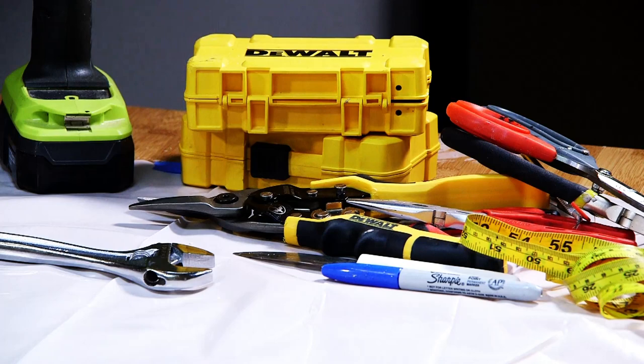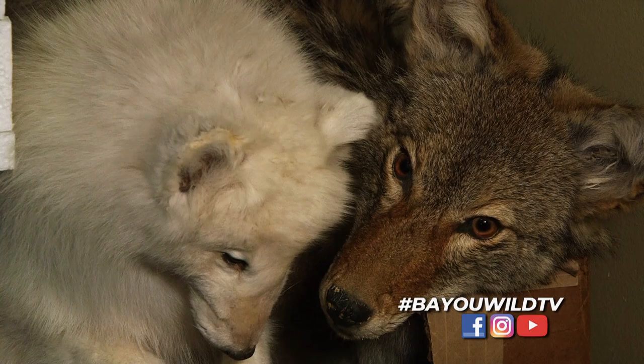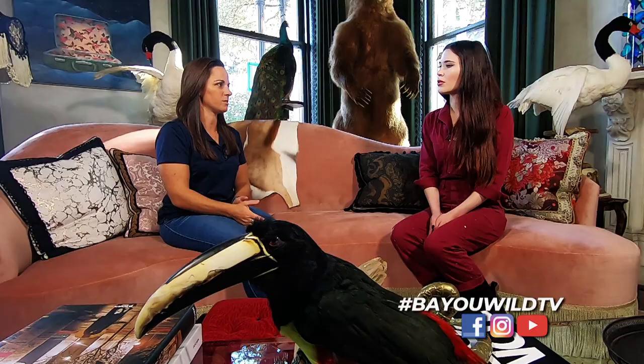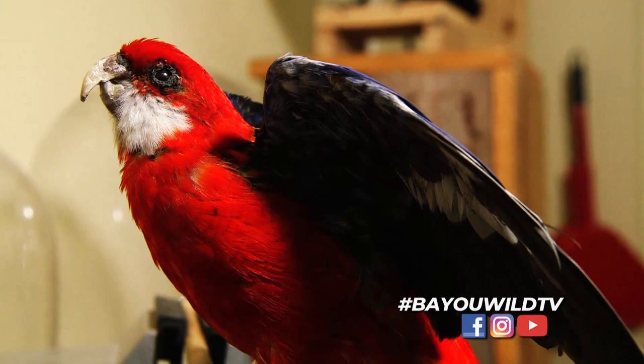I was introduced to taxidermy like most folks. I began hunting, shot my first deer and duck, and had them mounted. A whole new world of taxidermy was shown to me when I met Leslie Dalton and her friend Dakotah Rose. Taxidermy as art. And boy, is it beautiful.